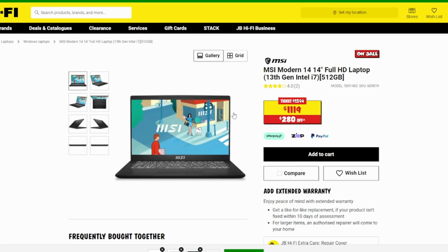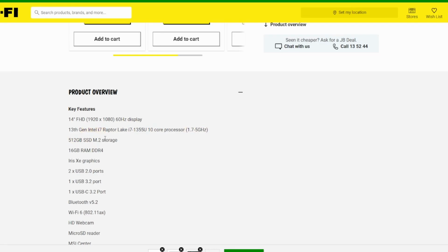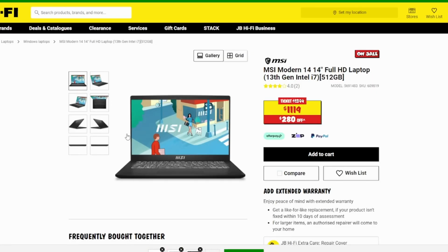But then if we go to something on sale, we've got this MSI Modern laptop, which is full HD and has a 13th gen i7, which is only 10 cores, which is actually less cores overall. That CPU is very close to the 12th gen i5 actually. It's running DDR4 RAM, whereas the other one was running DDR5. Iris Xe graphics. In reality, none of these laptops specs-wise really compared to the gaming laptop, even if you're not particularly looking at the GPU.